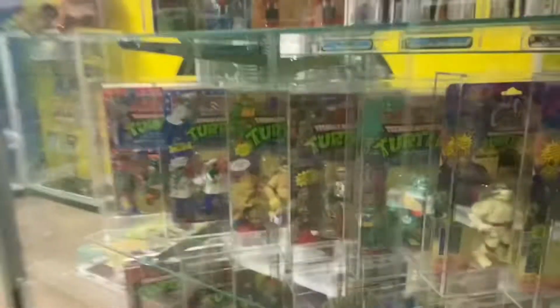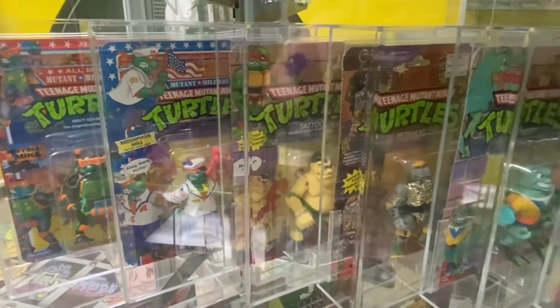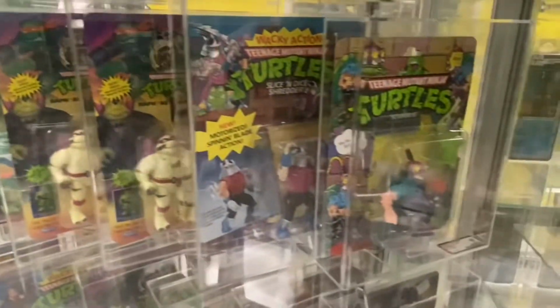And then here's the best part of this whole video. Check out this cabinet of graded TMNT mint on card. I'll try my best to give some highlights as I'm panning over them, but I go over it kind of fast. There's a Metalhead I'd love to have. Here's some Universal Monster Raph.